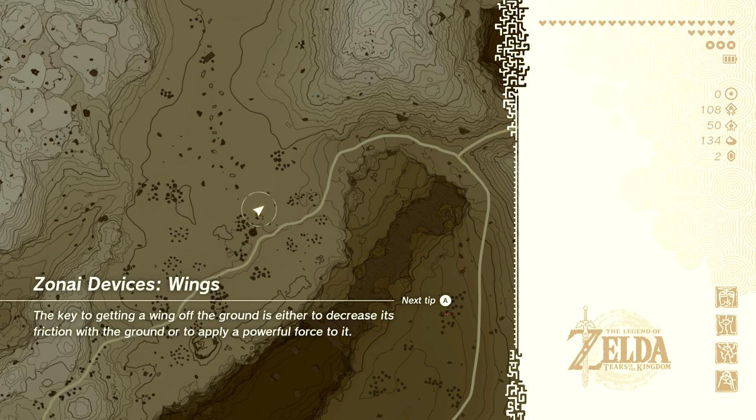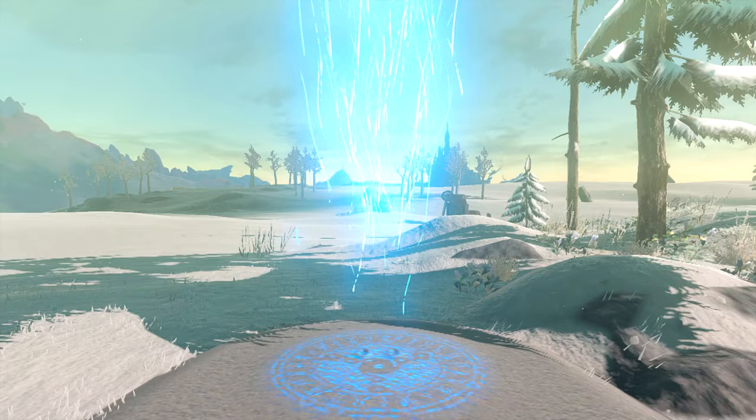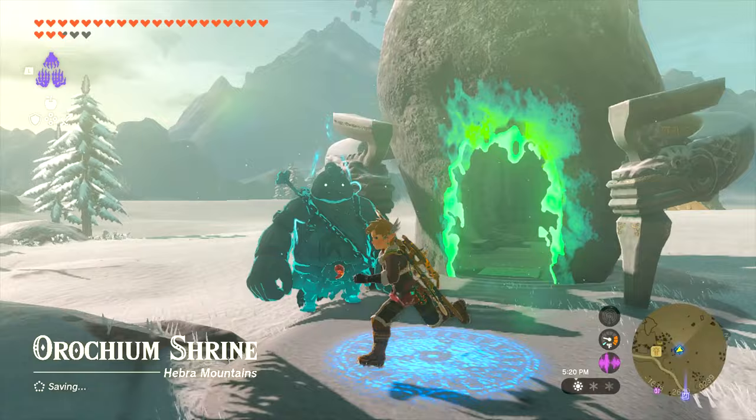So boom, 108 shrines, 50 lightroots found, crushing it. We are crushing it, folks. We are moving along. This is only part 78. Awesome. Yep, we are more than halfway done with the game if you exclude Korok Seed collecting, which I'll do all in one part in due time.